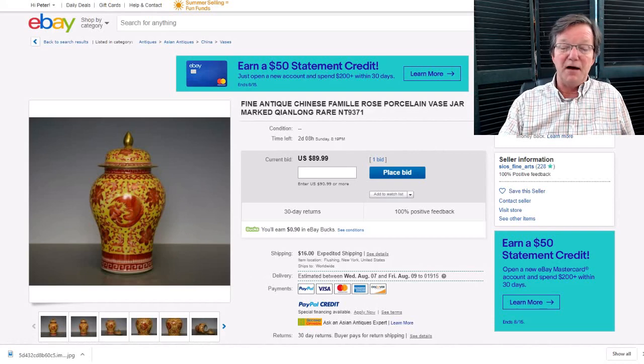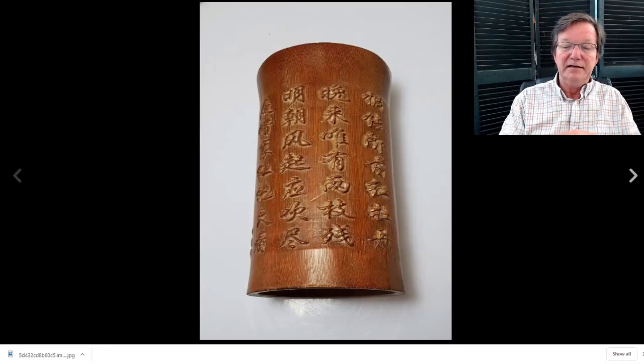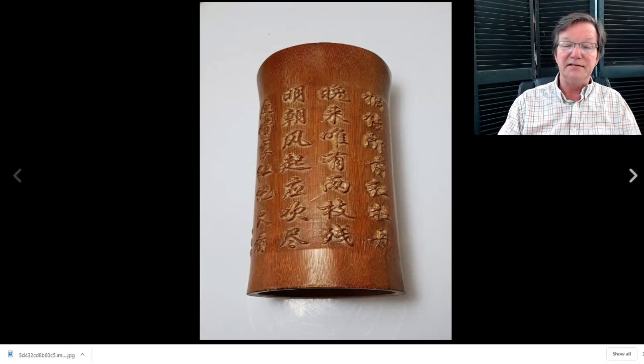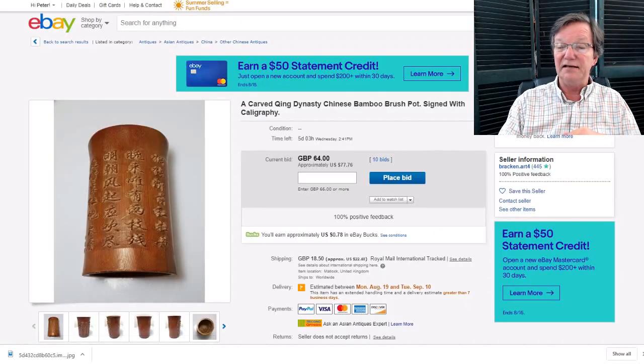And then this brush pot. Brush pots are very problematic because they're making so many of them now. They're turning them out. They can laser cut these. They have machines that cut them. This is not an old pot, with the inscription on it. It's a fairly modern example. And it's got 10 bids. It's up to $60, closes in 4 days. I do not believe it to be a Qing Dynasty example at all.